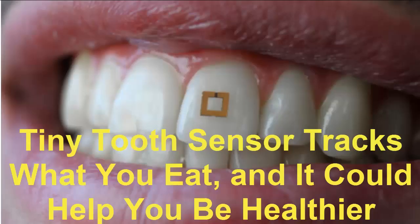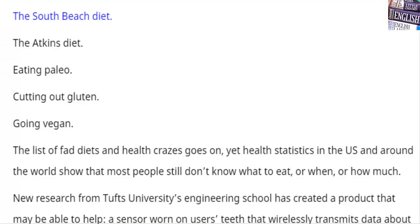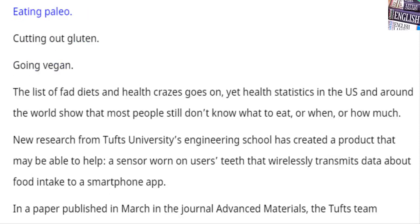A tiny tooth sensor tracks what you eat, and it could help you be healthier. The South Beach diet. The Atkins diet. Eating paleo. Cutting out gluten. Going vegan.